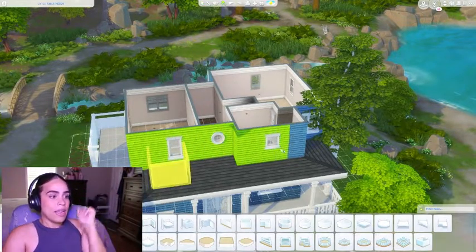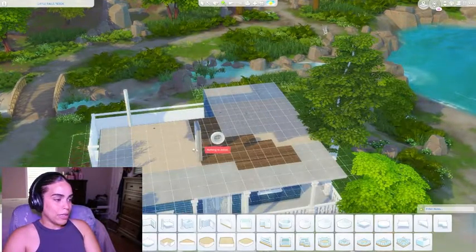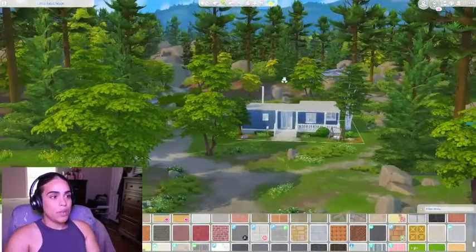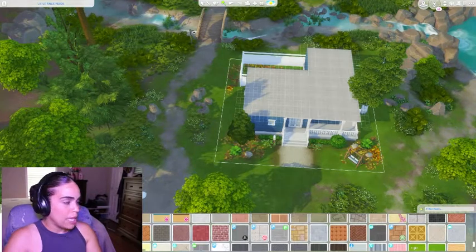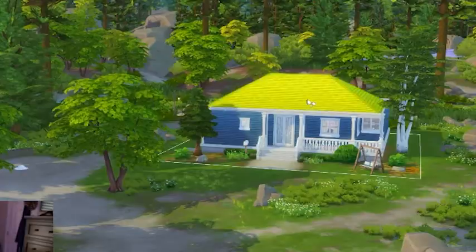This means that I have to reconfigure the roofs, which is fine. When I said delete everything, I meant delete everything. Voila. There should be nothing left floating. So let's just add a very basic.